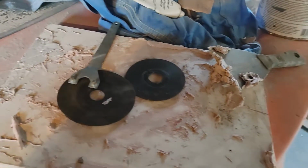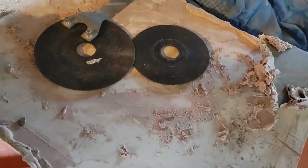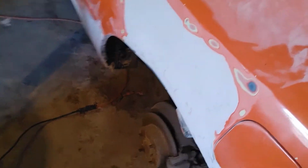And I want to get this even before I do another coat of body fill. But no body fill today. It's just too cold in here to body fill. I find it doesn't stick right when it's cold. I'll do that tomorrow. It's supposed to be nice out tomorrow.